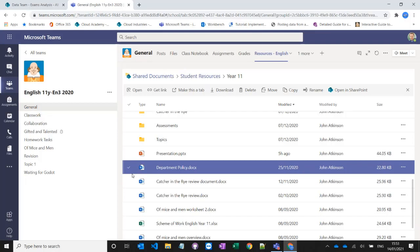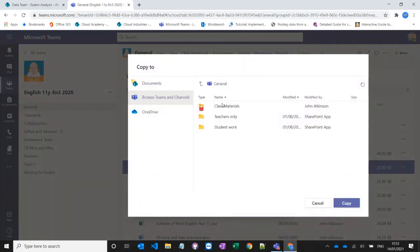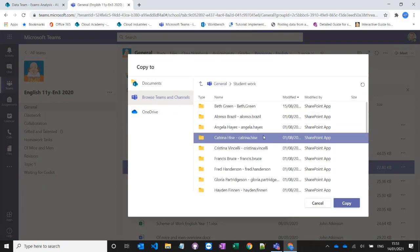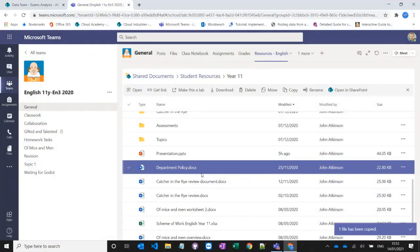I'm not sure why you'd want to do that in this particular case, but yeah, I could just grab this document, I could copy it into my local team. So I could press copy, I could go up to this team, I could put it in the student work area, and I could copy it into a place where other people can actually access and then edit those documents.